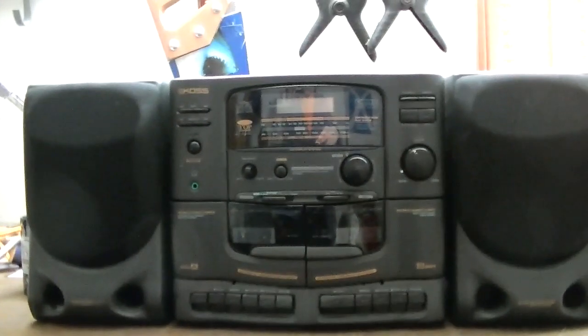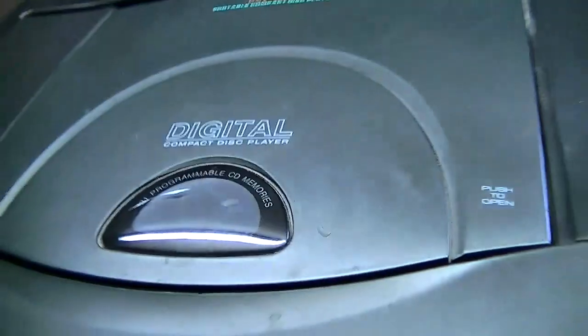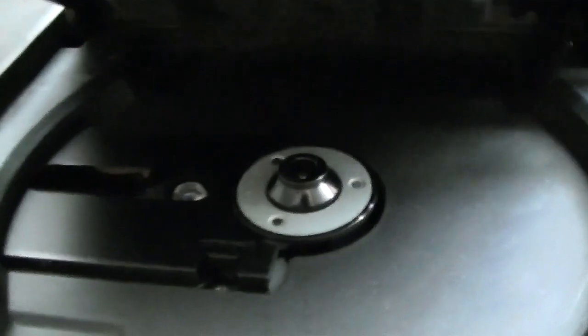So let's get the camera off the tripod and take a better look at it. All right, here's the front of it. It is pretty dirty. I do need to clean it up. Had it for about 3 weeks, I want to say. There's the CD player up top. It has 21 programmable CD memories, and it's a push to open.